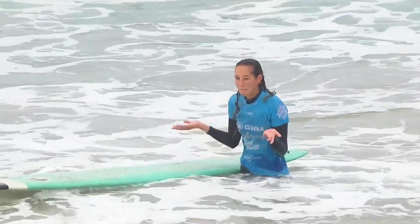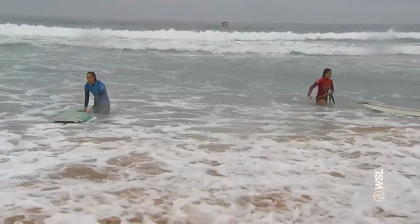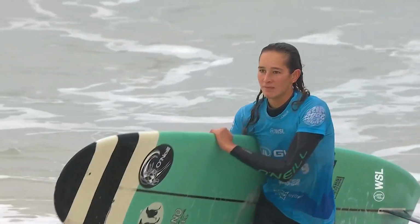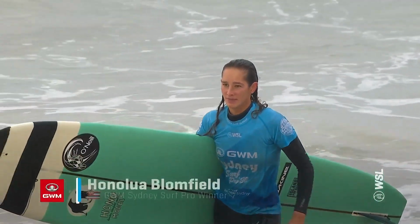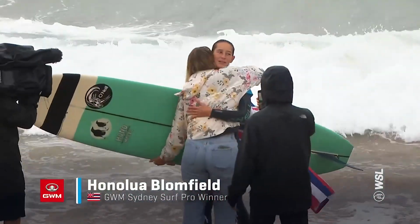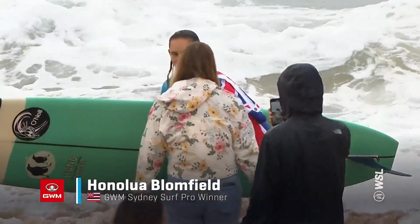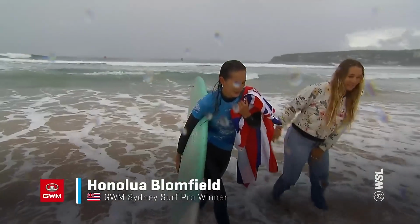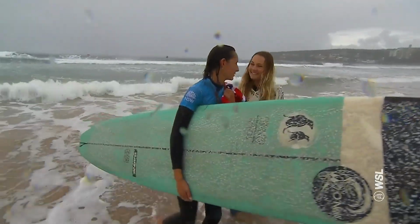True to witness some challenging conditions, and these women just rising to the occasion to show all of the beauty, the grace, the style, the flow that is longboarding. Yeah, that's been the consistent key among the whole of the women's longboard side of the tour and the men's as well. Both Honolua and Chloe, as Rachel mentioned, have been the ones to beat throughout the whole event, and I think it's pretty amazing to see Honolua take the win.